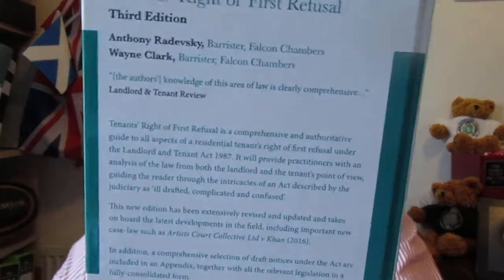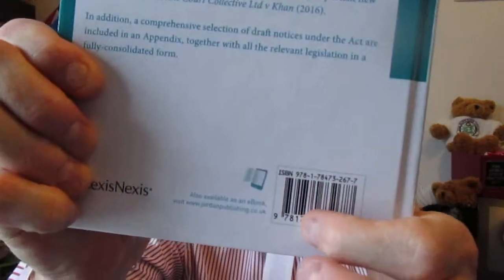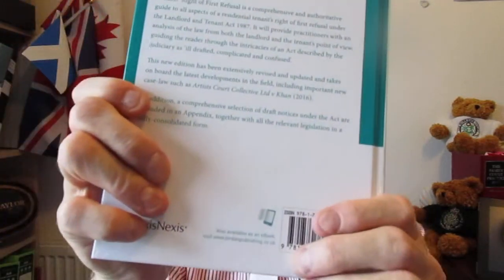Then on the back, you've got some basic information about what's in the book itself. Not a great deal of information. You can see it's from LexisNexis and it's also available as an ebook too. And you can get the ebook information from www.jordanpublishing.co.uk. The book itself is a hardback and it runs to 342 pages.